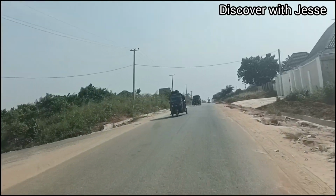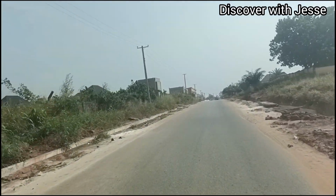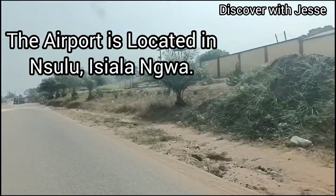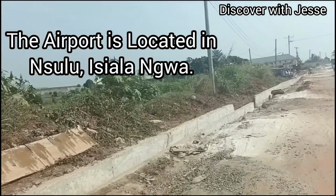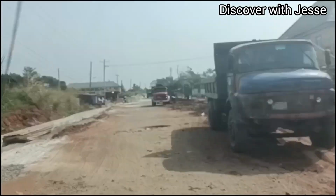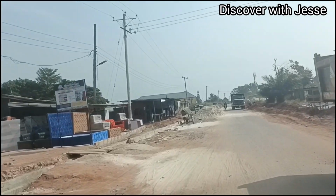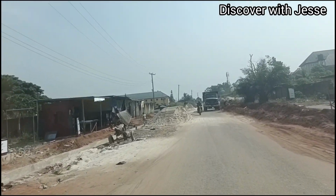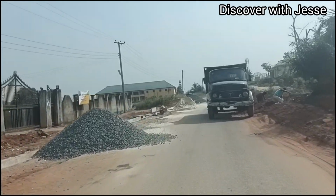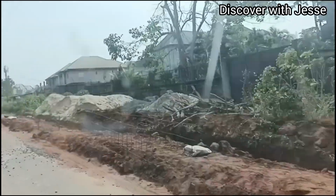This is where the airport is located in Abia State, where the airport is under construction. It's located in Nsulu, just some minutes away from Umuahia. So you can see the drainage, you can see the construction of gutters, as they call them, and you can see the road is actually not that wide. You can see heaps of sand, gravel, and the rest of them. Work is actually going on here, you can see by yourself.